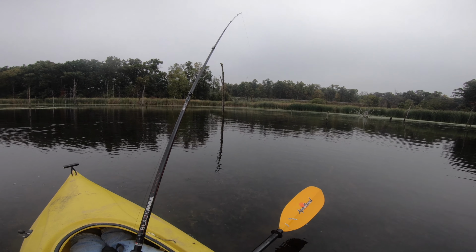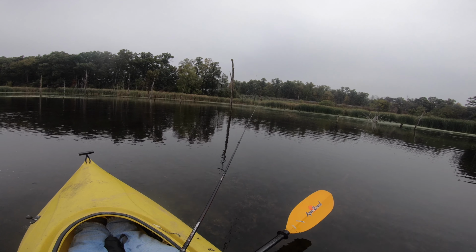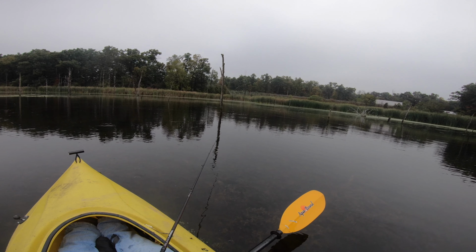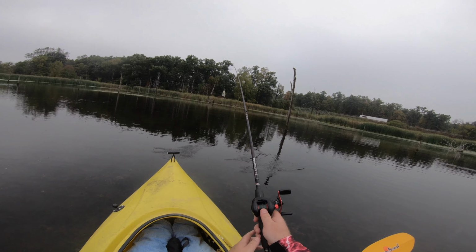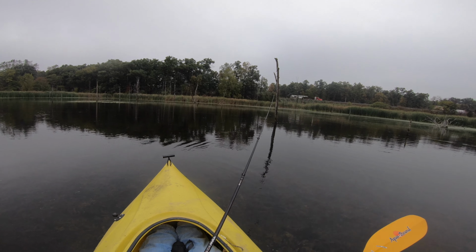Kind of keeping my rod really high through here because of how much weeds there are. One thing that's nice about this bait, you put your pole down, it goes deeper, you hold it up, it stays a lot shallower. I love the fact that this bait can be manipulated like that, where other baits can be, but not as much.